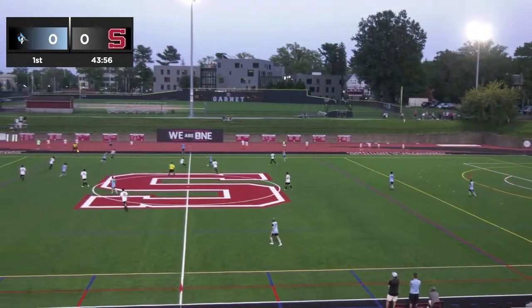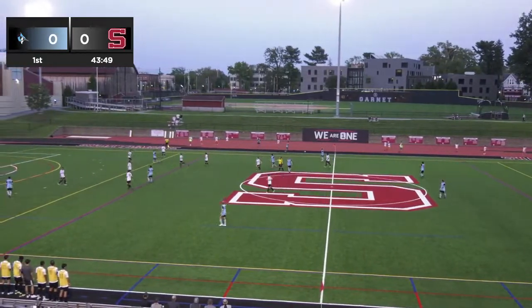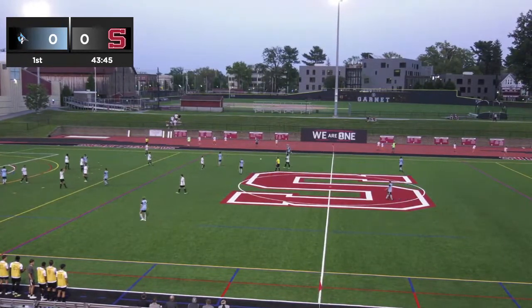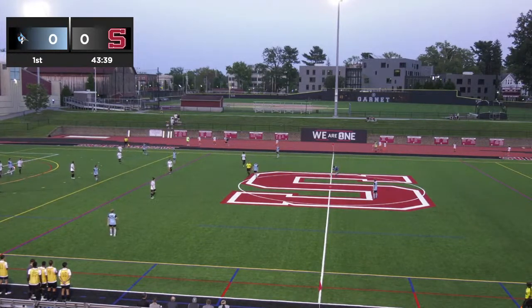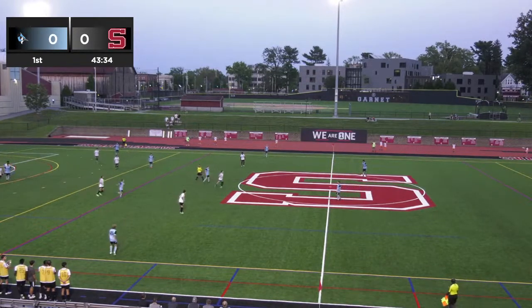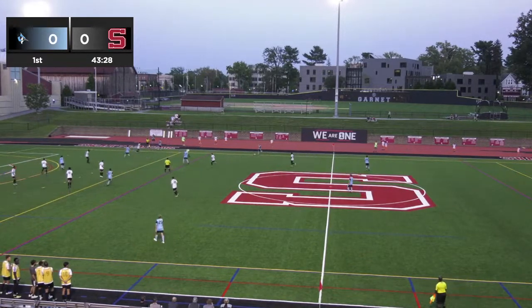In goal for the Blue Jays, Morgret, a grad student, 6 feet tall. He has played every minute this season in goal. They like him a lot. This is his 3rd school. His latest, Penn State, St. Francis before that, 2 years at each. Right now, 13th in the nation in save percentage. And 1st in shutouts, by the way.